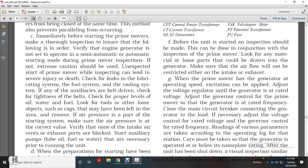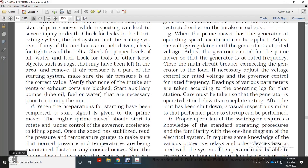Check for leaks in the lubricating system, fuel system, and cooling system. For any auxiliary belt driven equipment, check the tightness of the belt. Check for the proper level of the oil. Look for loose tools or other loose objects, such as rags, that may have been left in the area. Remove the air pressure from the starting system. Make sure that the air pressure is at the correct value. Verify that none of the intake air vents and exhaust points are blocked. Start auxiliary pumps for oil, lube, fuel and water if they are necessary prior to running the unit.